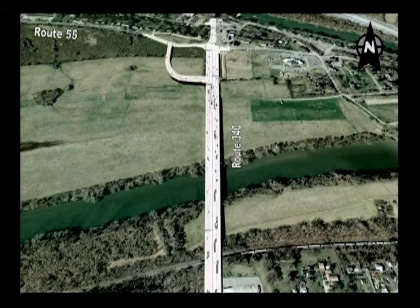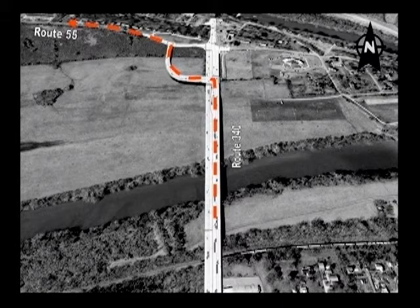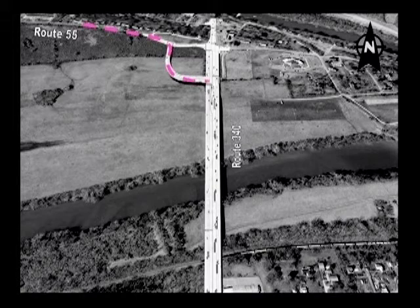To provide a better understanding of how the QRI would work, let's walk through how each movement would operate. First, eastbound vehicles approaching the 340 and 55 intersection to head south would make a right at the first QRI and another right to head southbound. Second, vehicles heading north to west would make a left at the first QRI and another left to head west. Next, vehicles heading east to north would make a right at the first QRI and then a left to head north.